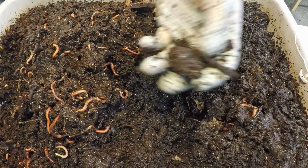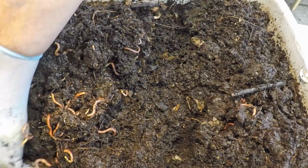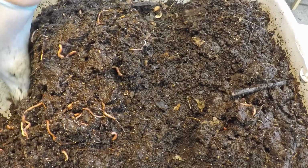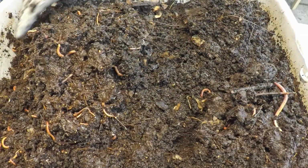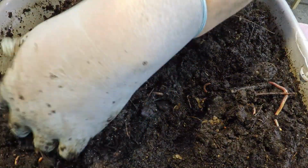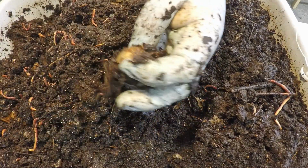But over here on the edge I found a big stick and a peach pit. Peach pit would usually get put right back in with the rest of the food to keep it where all the action's occurring, but I must have lost track of it there. Here too, a fairly good sized stick with a fairly good sized worm hanging out next to it. Oh, there we go. A little bit ended up on the table, luckily not too much. I've got to be careful.